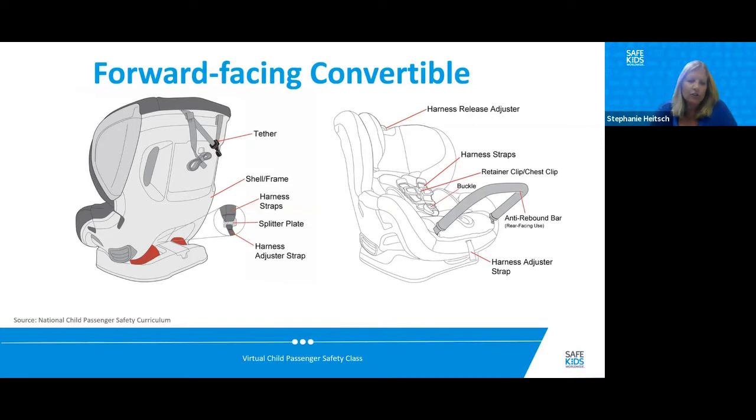The harness adjuster strap can be pulled to tighten, and the release lever will allow the harness to loosen when activated. All straps should be snug on the child's shoulders and should not be able to be pinched at the shoulder. The splitter plate holds and secures the harnesses in place. The shell absorbs the crash forces protecting the child. In order for the car seat manufacturer to meet or exceed the minimum federal safety standards, they can design their seat any way they want. You must read the label.